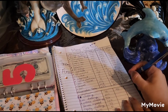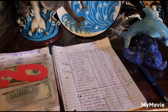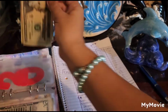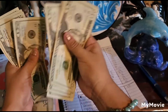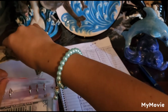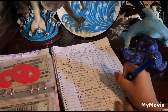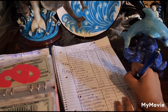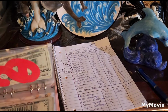So, es una diferencia de 25. Next, we have $20 savings challenge. We started with 200 and we now have 260. So that's a difference of $60. So empezamos con 200 y terminamos con 260, que es una cantidad de $60 ahorrados.